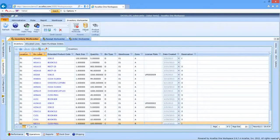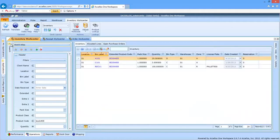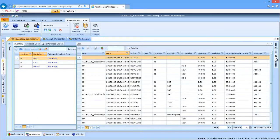Let's now take a look at the item that we put away into the warehouse in the Inventory Work Center. You can see the item's quantity and location listings. Additionally, you can see any pallet license plates associated with that product. If we click on the log file in the Work Center, you can also see all activities that were performed against this product with a time and date stamp.